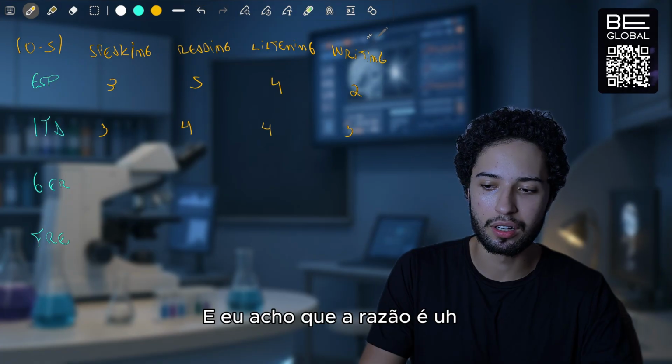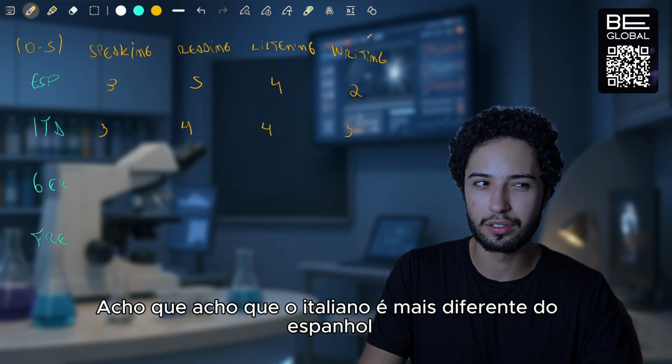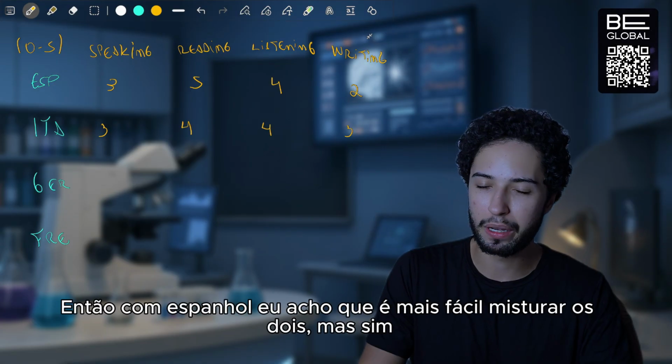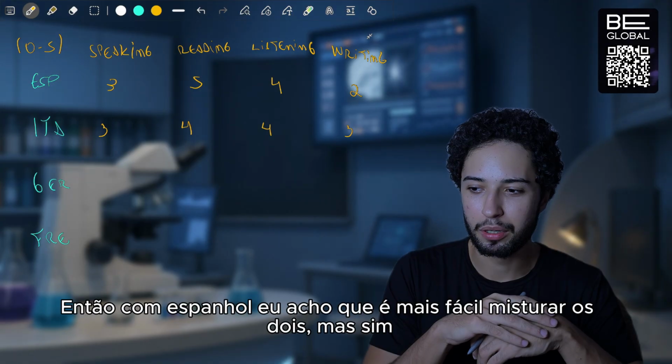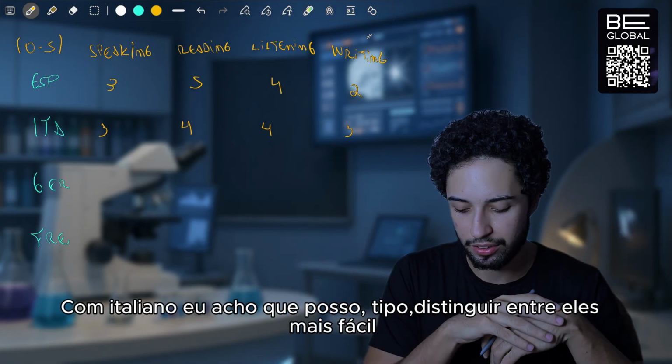And writing, actually, my writing ability in Italian is better than in Spanish, and I think the reason why is that Italian is more different than Spanish when compared to Portuguese. So with Spanish, I think it is easier to mix the two of them, but with Italian, I can distinguish between them more easily.